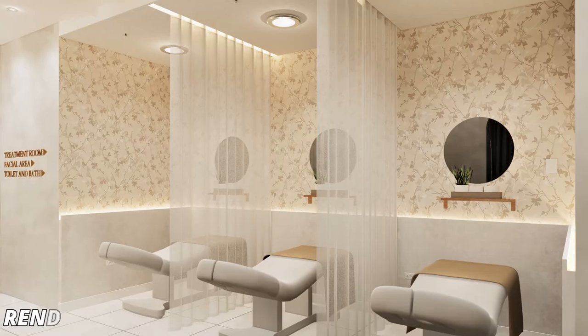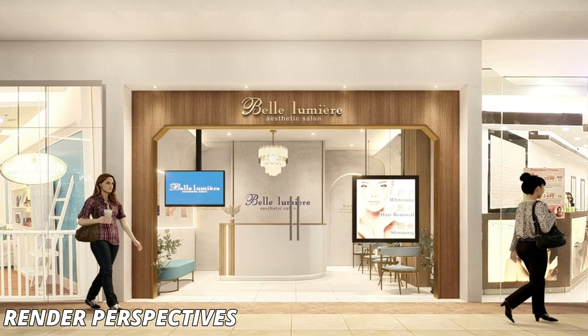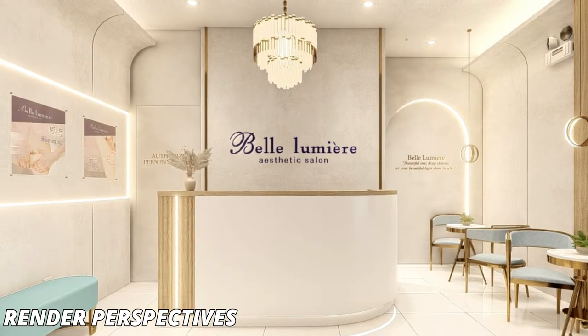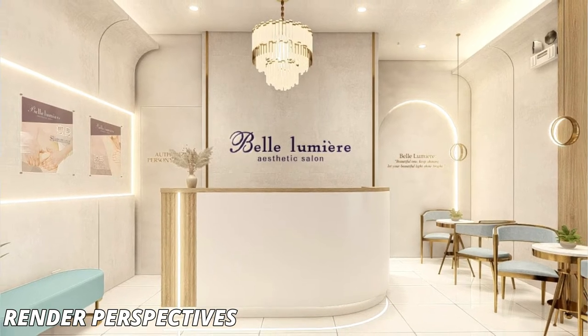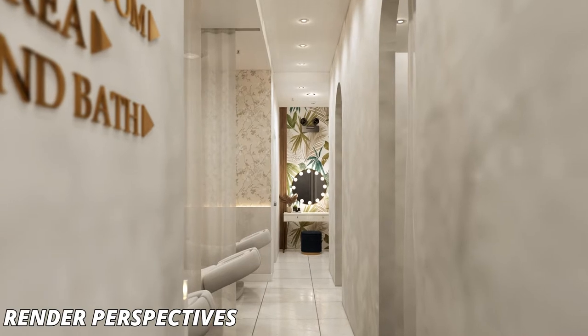Like other Lumiere branches, we made sure that it has the representation of the Japanese culture by selecting certain patterns in the wallpapers that we use, specifically for the work areas inside the salon. All in all, the main goal for the design is to provide a serene, luxurious, and timeless ambience for the customers.